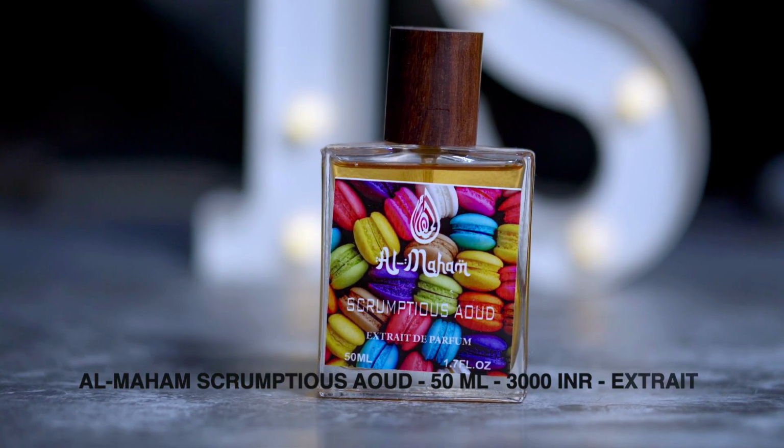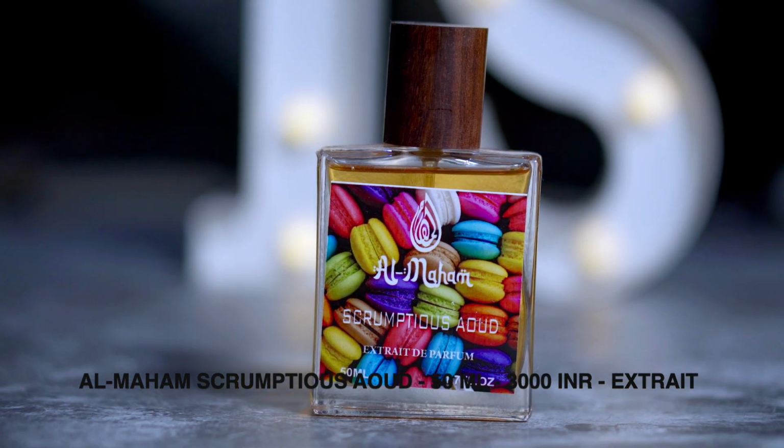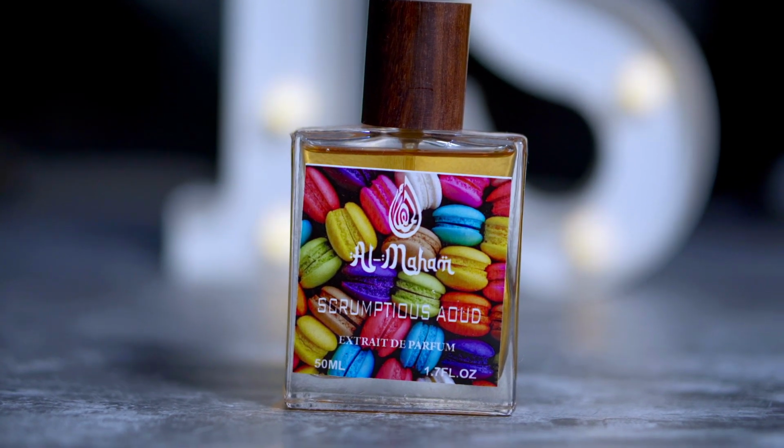So at number 4, I've got another Indian clone maker, Al-Maham fragrances, and their inspired version of Roja Dove Sweetie Oud, and it's called Scrumptious Oud. Now I'm not a big gourmand lover, I've told this on this channel several times, but when I tested the Roja Dove Sweetie Oud, I absolutely loved it because the balance of Roja Dove Sweetie Oud was excellent.